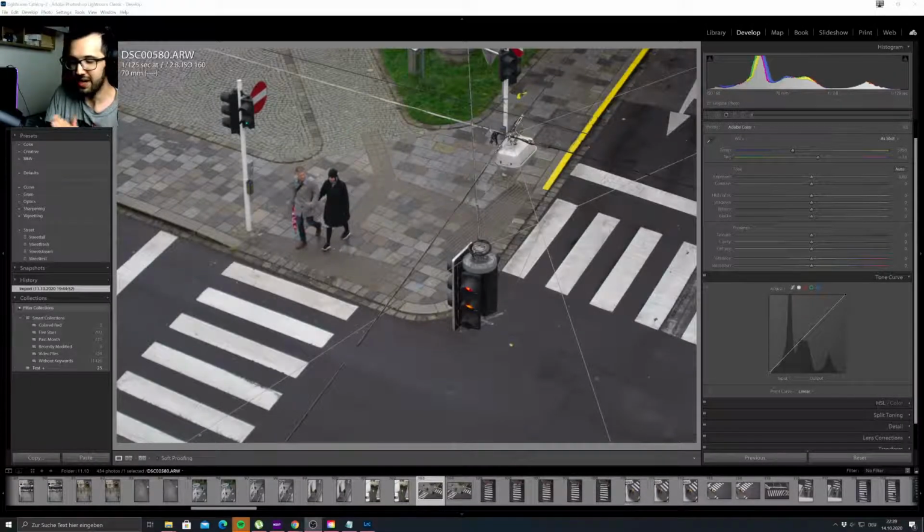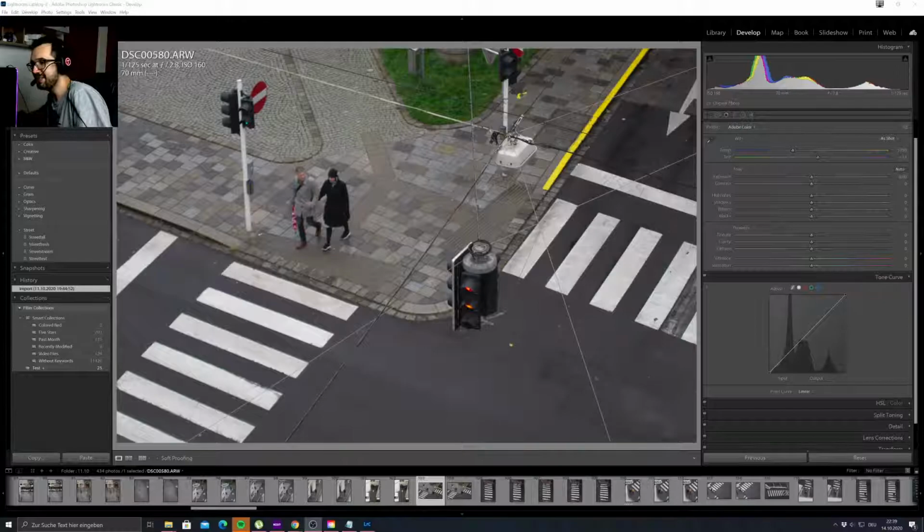It's for an APS-C camera. I'm still shooting on APS-C. It's Sony A-mount from 2012. Still using it. I'm happy with this camera, but the low light capabilities are not the best, and this is something I encountered on this day when I was shooting.